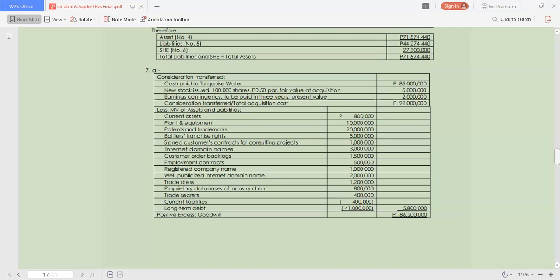So question number 7, calculate the amount of consideration transferred. The consideration transferred is: cash paid 85 million, new stock issued 100,000 shares at 50 par, but the fair value is 5 million, and an earnings contingency to be paid in 3 years, given at 2 million. Now, it's still to be paid in 3 years, and we have the consideration transferred for the total acquisition cost of 92 million. So it's letter A.